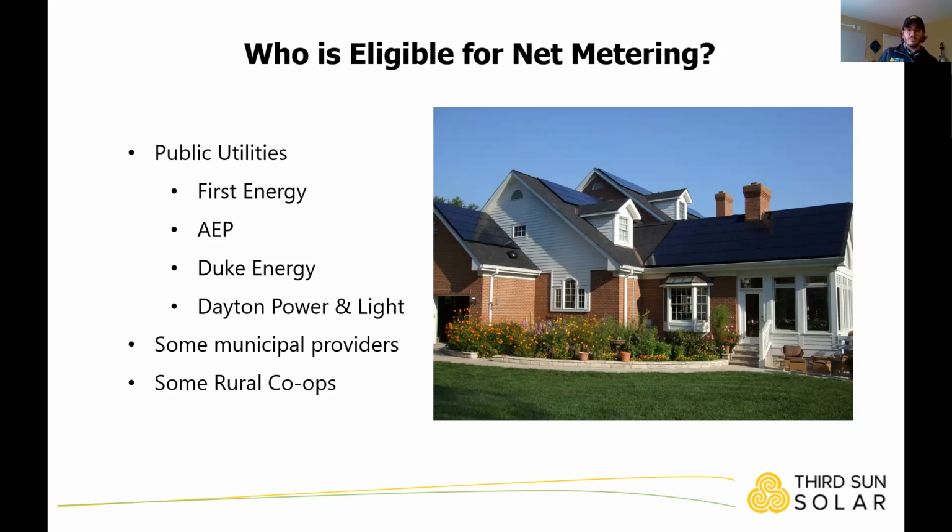Now, throughout the state, some municipalities have their own city-owned electric grid and bill their customers and residents for electricity. And so they are not regulated by the Public Utilities Commission. They can essentially establish their own rules for solar. The good thing is many of them have recognized the importance of customer-owned solar and the importance of lowering carbon emissions within their cities. So many of them do have net metering policies, but they can be different from city to city.